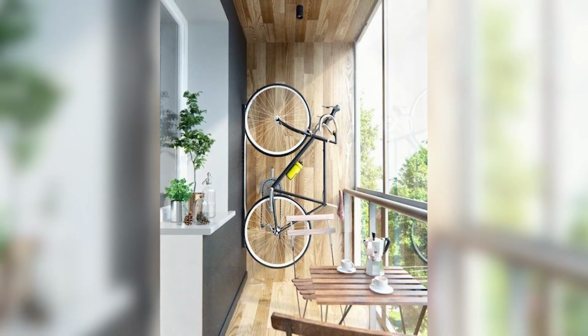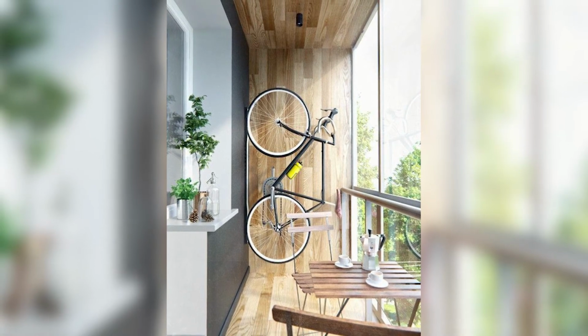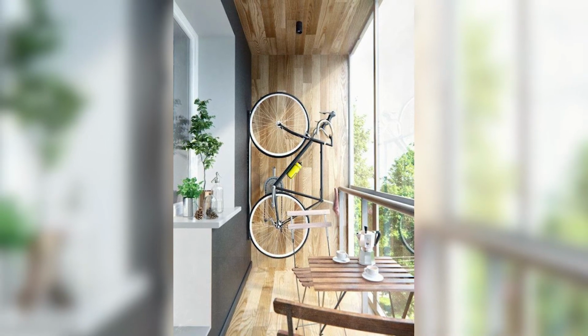You've taken a similar approach to the balconies. I was fascinated by the amount of stuff you wanted to do on the balconies. Yeah, so we wanted each resident to be able to customize their balcony for their own lifestyle. Some people might want to store bikes on their balconies. Some might want to grow food.